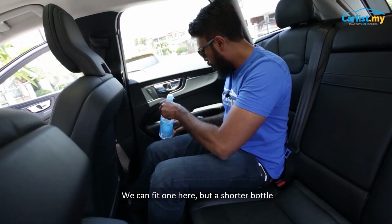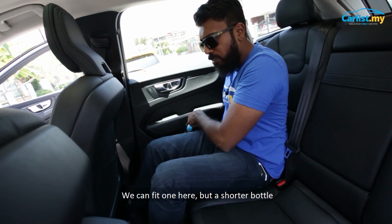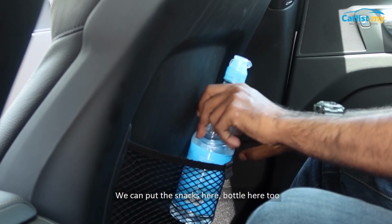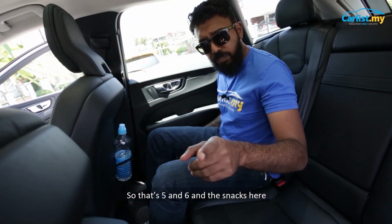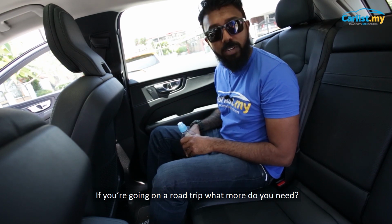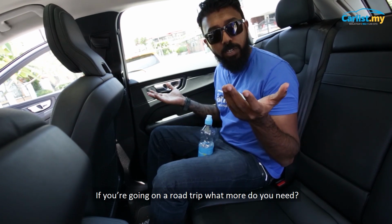So kat belakang, we can fit one here, boleh fit lah, tapi ni tinggi sangat, okay? Then we can put all our snacks here, can put the bottle here also. So that's 5 and 6, and then all your snacks inside here. So again, if you're going on a road trip, what more do you need?